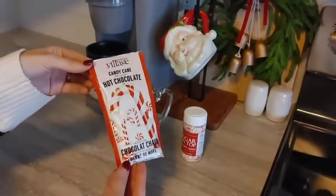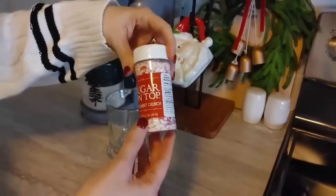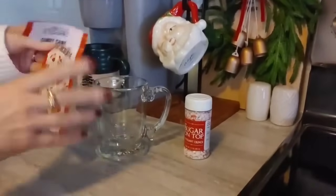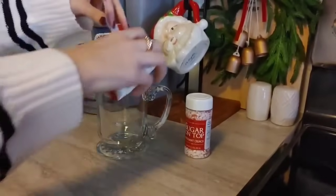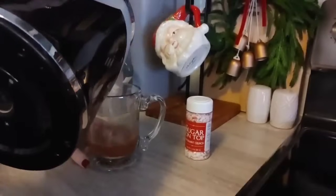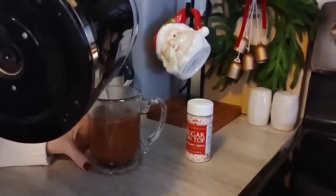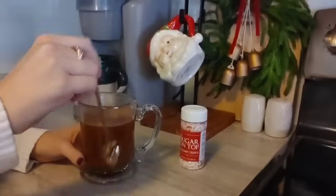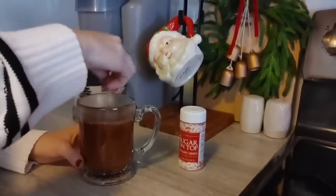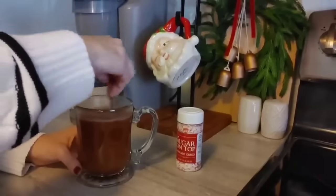I've gotten a few little stocking stuffers for Holstein, but I thought it would be really fun to make a hot chocolate. While I was decorating, I had on Christmas music. I can't share that because it would be copyrighted, but I always love to blast my Christmas music when I'm decorating. It makes it so much more fun. And I always love to have a hot drink, apple cider, hot chocolate, coffee, something to make it feel really festive while you're decorating the whole house.